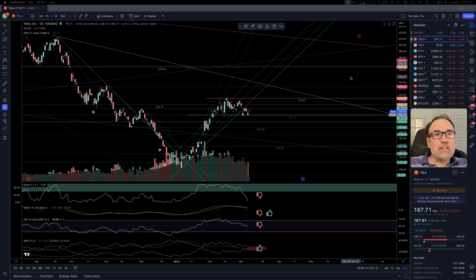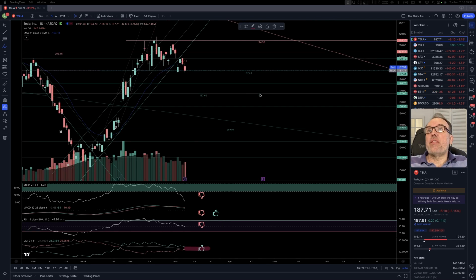decisions. So Tesla is down $6.10, 3.15%, closed at 187.71. Post-market, we seem to be up by 20 cents. So let's look at what this means on the chart.